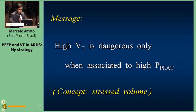The usual range of tidal volume is 4 to 8, like Bob Kaczmarek suggested, and then I pay a lot of attention to plateau pressure. As a practical rule, every patient has to be below 30. When I have a fat patient, I think about 35.